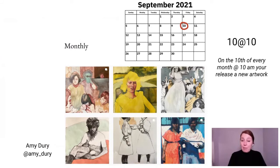Or you can show up every month. Maybe this is something that's more doable for you, that on a specific day, a specific time, you're releasing a new work. So, for example, 10 at 10, this is a whole marketing concept that you can create. On the 10th of every month at 10 a.m. or p.m., you are releasing a new work or series of work, or something in your collection, a product that you're making. There's a new 10 at 10 coming, and this is something you can put in your newsletter, you can put on your Instagram, you can make a nice logo, you can make a concept around this.